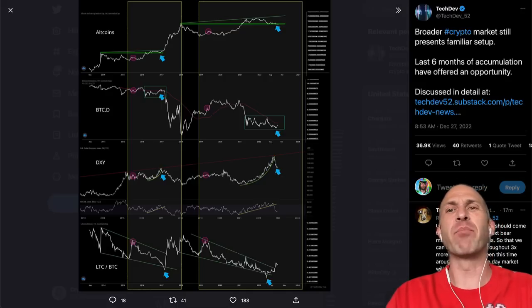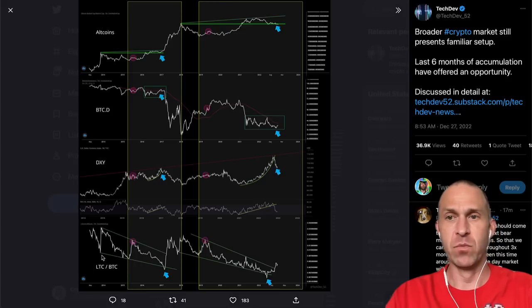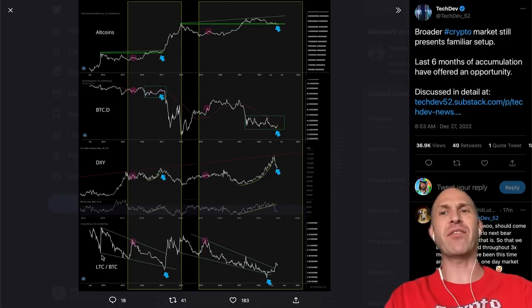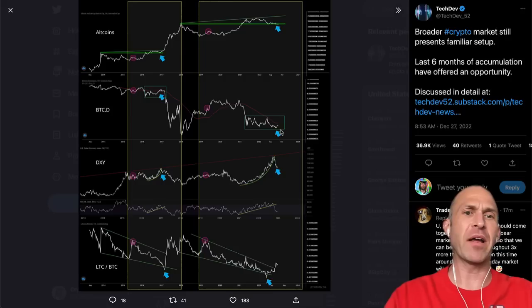Now, if we take a look at the broader markets, comparing the crypto market cap, the Bitcoin dominance, DXY, and Litecoin Bitcoin comparative, we can see last 6 months of accumulation have offered an opportunity. When we take a look at altcoins, very, very similar pattern forming to what we saw previously with this little cup and handle on previous support. We have that forming. Same thing with Bitcoin dominance getting pushed down right here by this moving average. We have the same type of pattern forming with sideways movement potentially about to get pushed down by that moving average as altcoins take off.